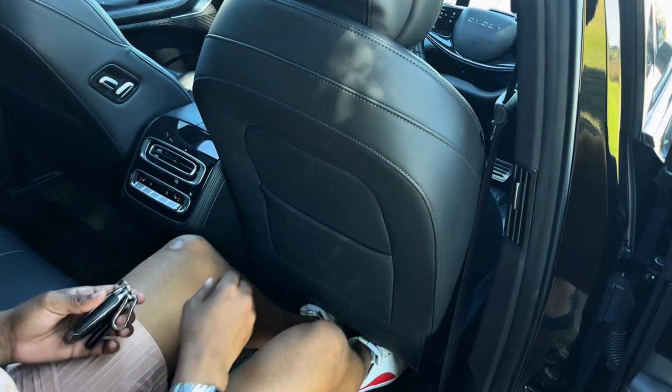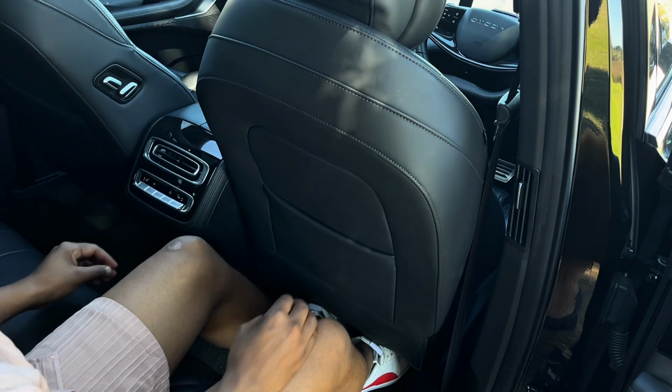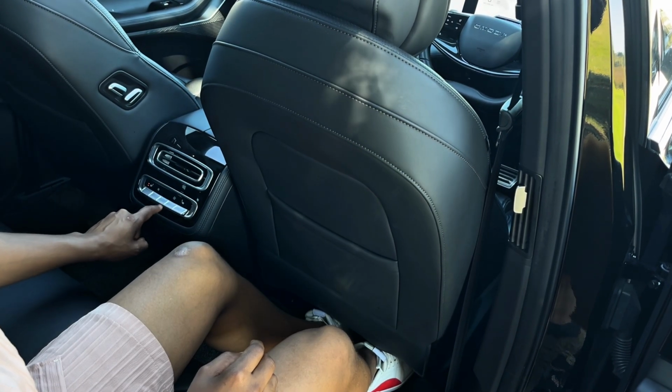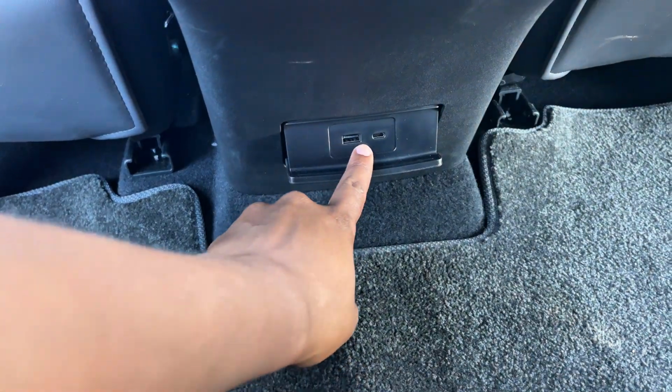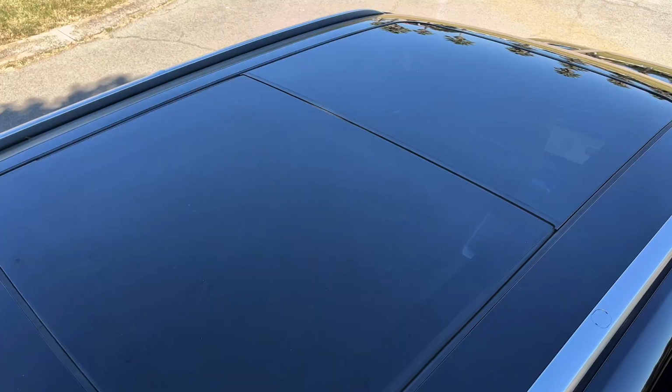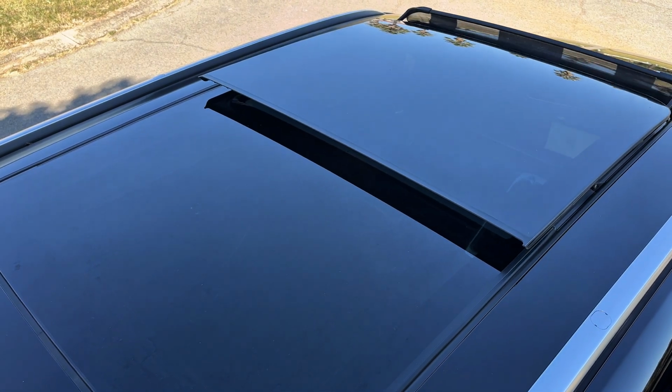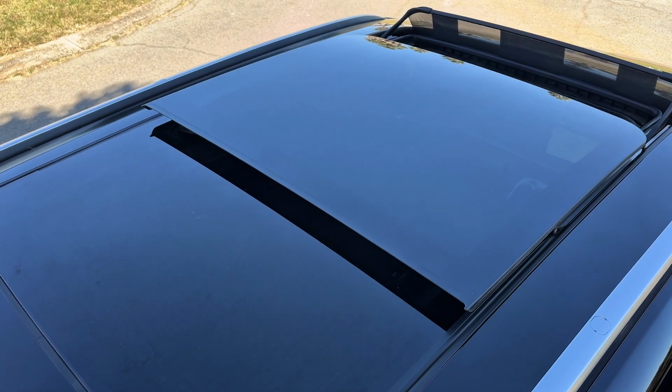In terms of practicality, you have pouches behind the front seats, air vents behind the front armrest and on your B pillars, heated seats for your rear passengers, and USB-A and USB-C slots to charge your devices. Last but not least, you have this huge panoramic sunroof which affords all occupants of the C9 a sense of space and airiness in the cabin.